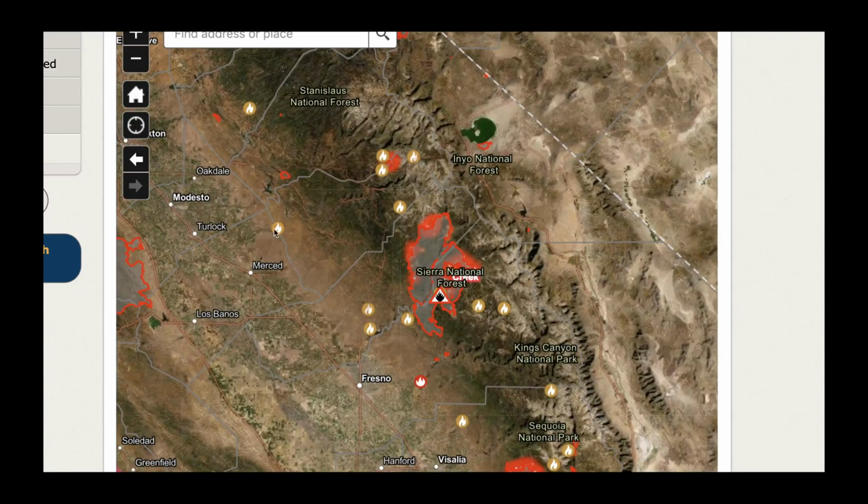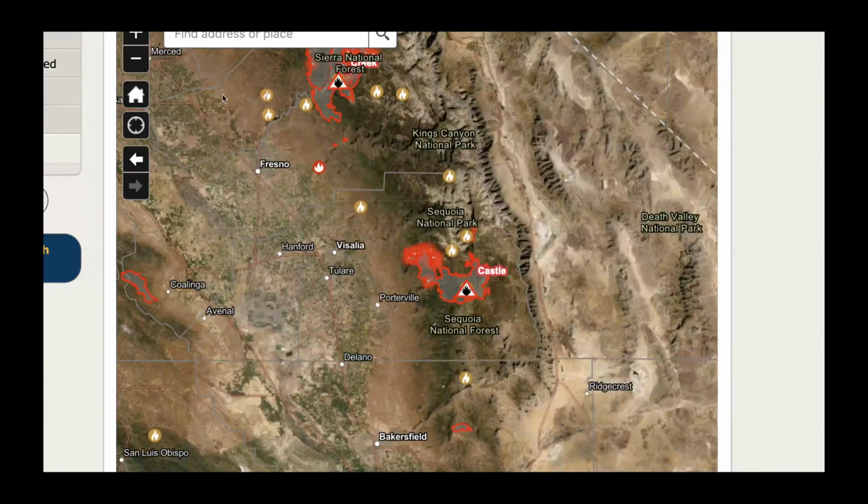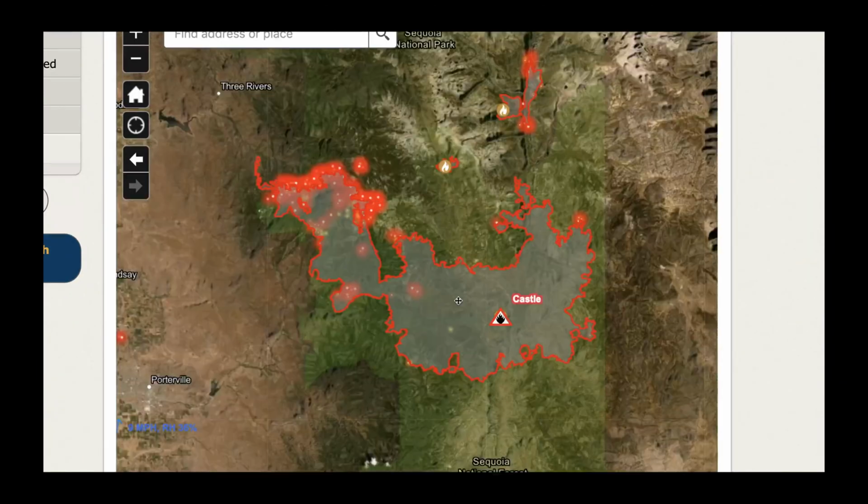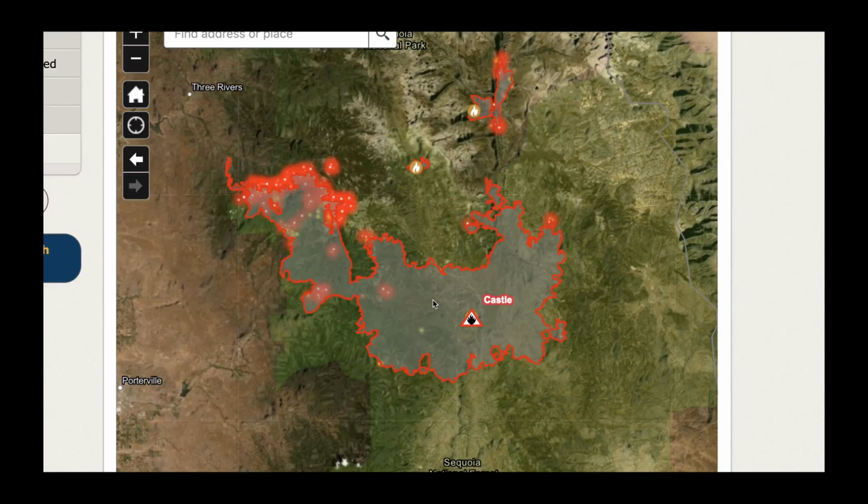So back to the Creek Fire here. Actually, let's start with the Castle. So getting into the Castle Fire, you can see what area is still actively burning, and you'll notice it basically looks the exact same as it has throughout this entire week. Southern edge, which was a top priority, appears to be completely calm, and this northern edge continues to grow as it continues burning through steep terrain and dry fuels.